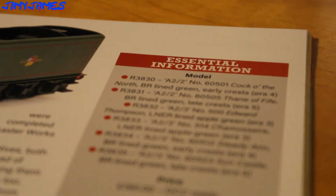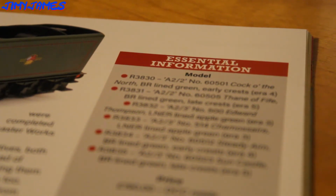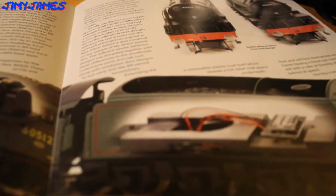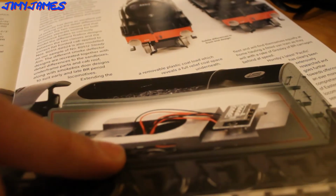Features: DCC ready 8-pin socket, 28mm round speaker space, small tension lock coupling in NEM pocket, 5-hole motor, suitable for second radius curves, suitable for era 3 to 5. It just shows the inside. Just shows you how nice and tidy it is inside, and then in the tender there, where you put a speaker and a chip.